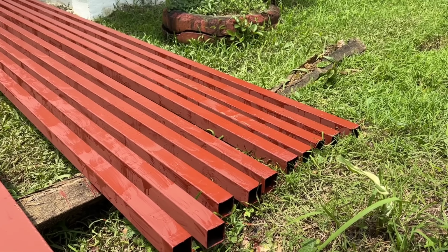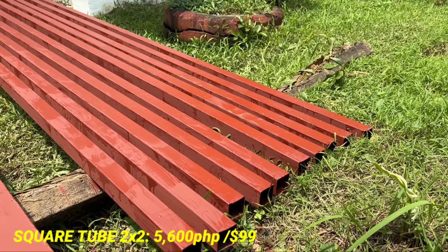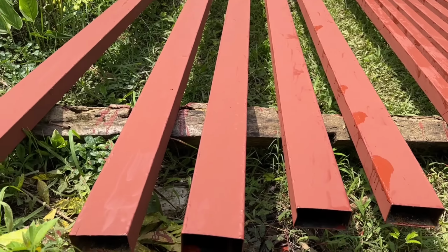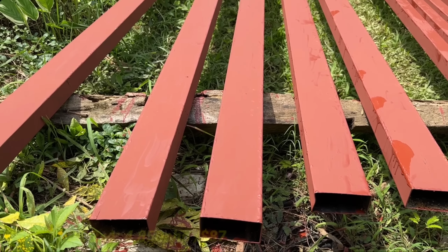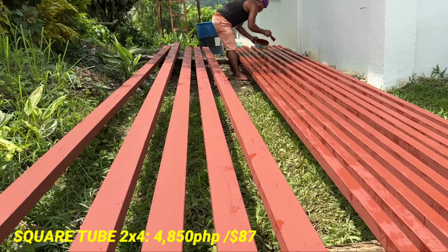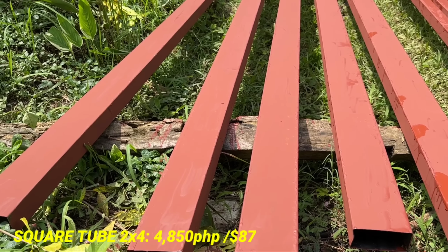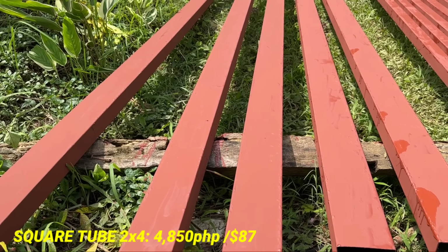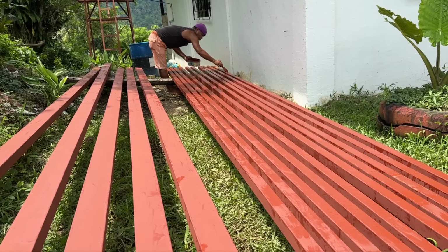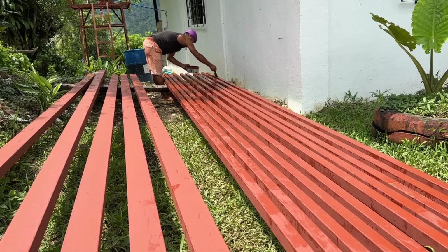All right, so next material is the square tube. This is 2x2 square tube and we have 10 pieces of this one and it costs 5,600 pesos. And then over here, we do have another square tube and this one is 2x4. As you guys can see, Papa is actually painting them right now with red lid to protect it. The 2x4, which is these ones, we have 5 pieces, and that cost us 4,850 pesos. Those are all of the metals that we will be using as the beam, I believe, to screw the roof.